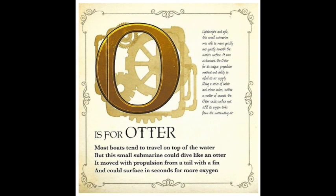It was nicknamed the Otter for its unique propulsion method and ability to refuel its air supply. Using a series of intake and release valves, within a matter of seconds, the otter could surface and refill its oxygen tanks from the surrounding air.